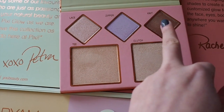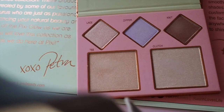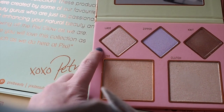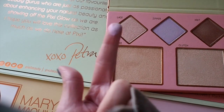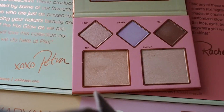This is obviously quite dark, so I wanted to darken this up a wee bit, so I put a little bit of it in and it came out perfectly. I'm excited to use Lace as well, because that seems like my type of colour. This is going to be fun. I'll play about with that eventually. That won't be an everyday colour for me, but I'll give it a go.